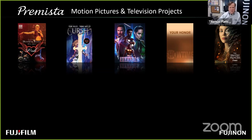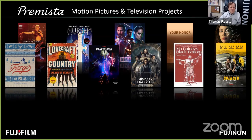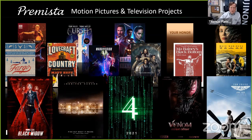You see other television shows, and you see some features. Thomas Fletcher just used the Premista for some quick reshoots, or for just a few days, because most of the principal photography on Spencer Confidential and Ma Rainey happened before the lenses were out. And then you can see some other features, and Claudio's kind of in the same boat as Tobias. The vast majority of Top Gun was shot before the Premista came out.